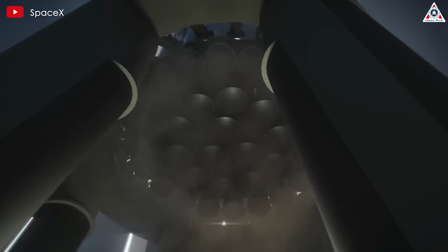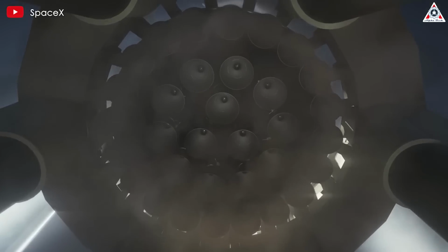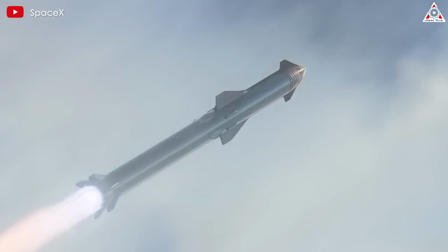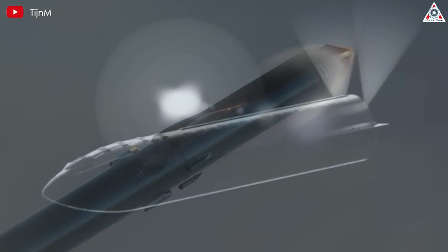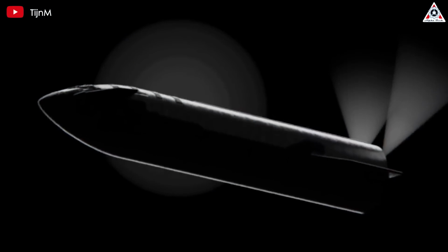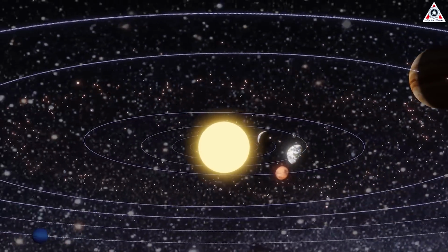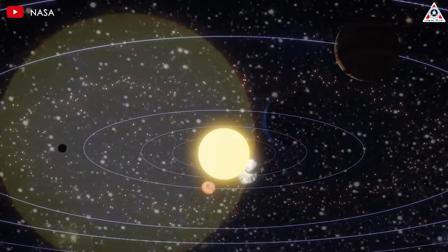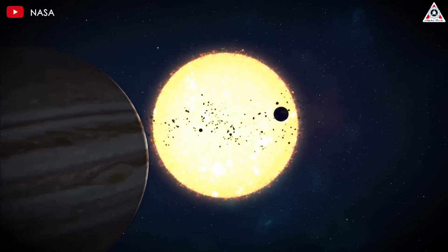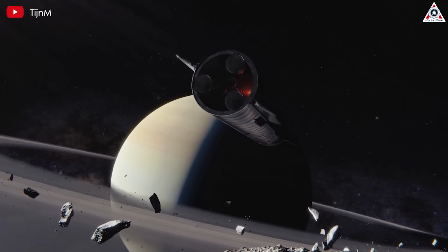In broader terms, the introduction of the Raptor 3 engine signifies SpaceX's commitment to pushing the boundaries of what's possible in space travel. Its enhanced capabilities, including higher thrust and chamber pressure, enable space rockets to achieve higher speeds and carry heavier payloads. As humanity takes its first step towards becoming a multiplanetary species, the Raptor 3 engine stands as a symbol of innovation and a catalyst for unlocking the extraordinary potential of space travel.